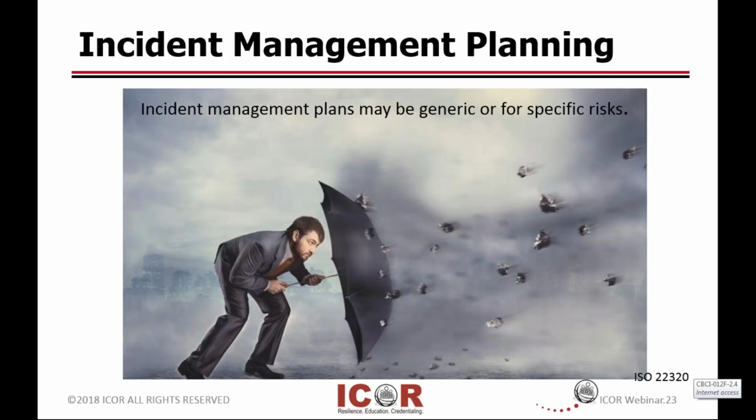So just to look at a real high level at incident planning, your incident plans may be generic or be for specific risks. What we normally see in incident management plans is that we have general procedures, and then we know these things are going to happen because they've happened to us in the past. So you'll have specific plans that respond to specific threats or risks, like an intruder or a tornado. Mostly they're weather-related risks and things that are caused by people, usually dealing with life safety types of things.